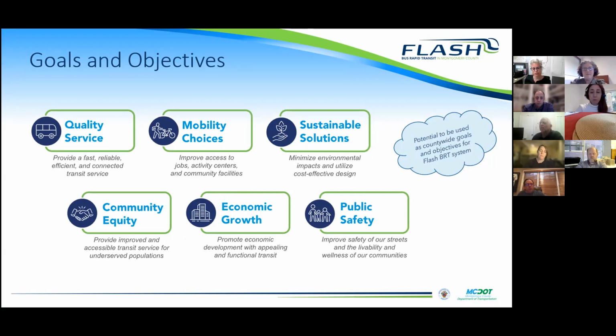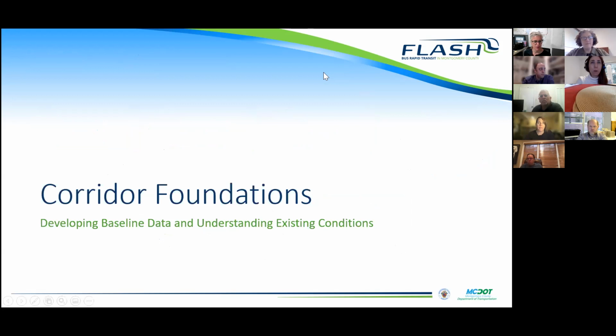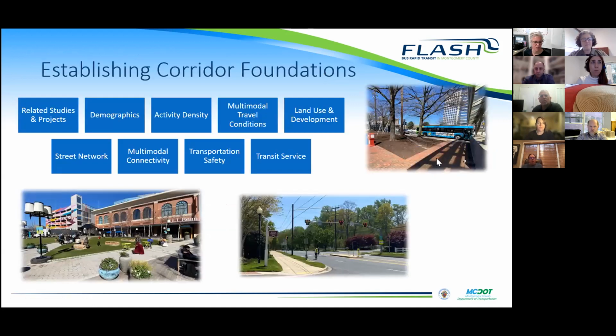And you're going to see shortly, Lucas is going to walk us through how these become building blocks for the evaluation, including the termini screening that we're going to roll out today. So let's dive right into the existing conditions that I wanted to talk about. We will have the draft corridor foundations report ready for you to take a look at, posted to the website soon, so you can look through it in more detail. I'm going to cover it pretty high level because we talked about it last time we met as well, and reserve the majority of the time for the termini screening analysis that Lucas is going to walk us through.